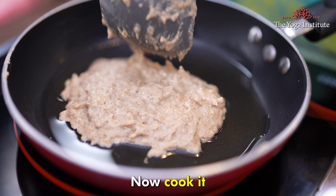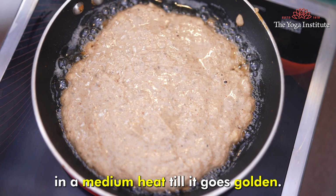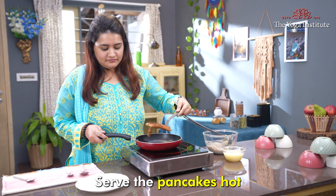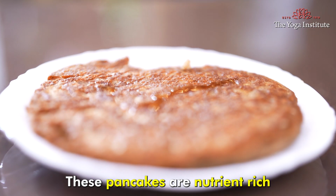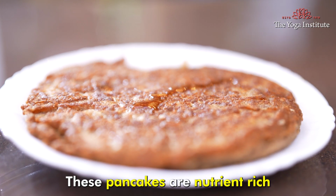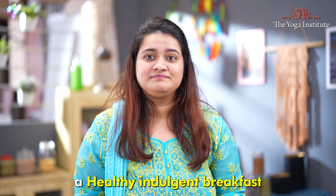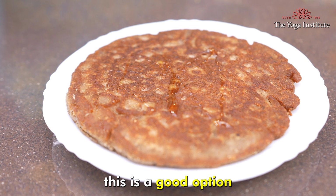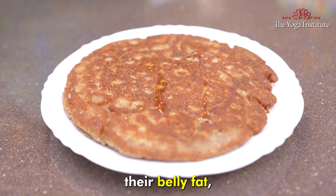Now cook it. Cook the pancakes on medium heat till they turn golden. Serve the pancakes hot. Drizzle it with honey. These pancakes are nutrient rich and naturally sweet, making them a healthy, indulgent breakfast. This is a good option for those who want to lose their belly fat.